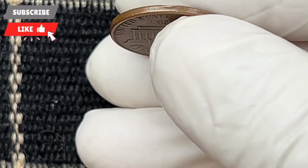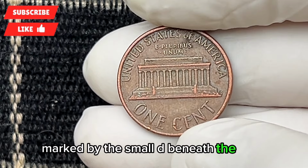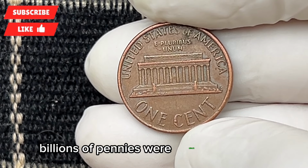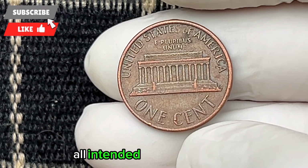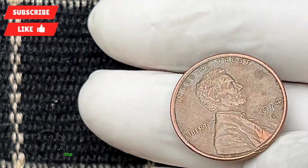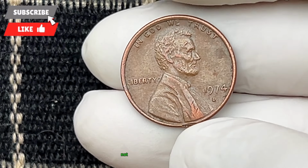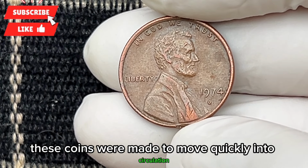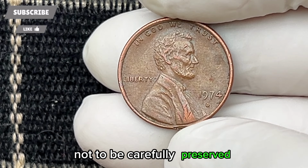The Denver Mint, marked by the small d beneath the date, played a major role that year. Billions of pennies were struck in Denver alone, all intended for everyday use. The goal was efficiency and speed, not perfection. These coins were made to move quickly into circulation, not to be carefully preserved.